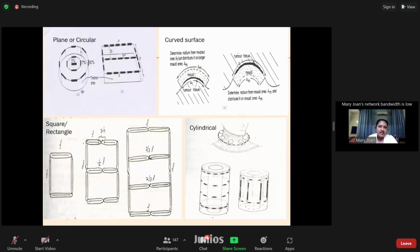In a plane or circular application, if the treatment volume is higher and 2 rings are added, then for the radioactive source, 80% of the total activity is distributed along the outer circle, and the inner circle is of half the diameter of the outer circle, and 17% of the total activity is distributed along that circle, and 3% of the activity is placed in the center.